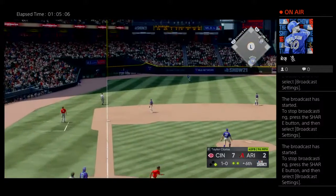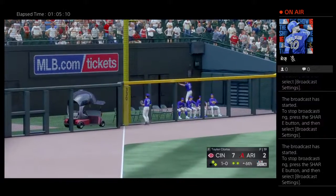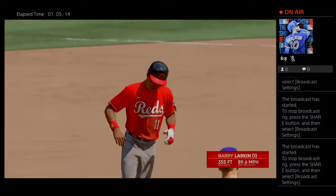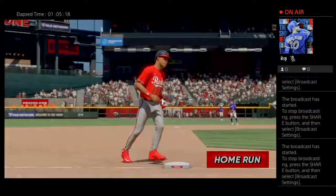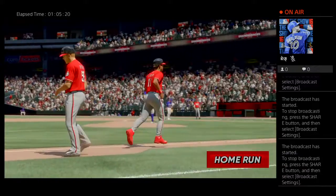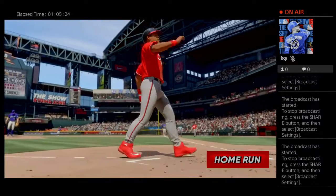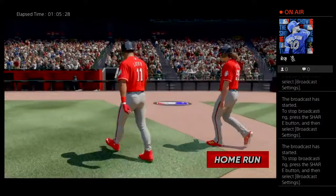Now a ball hit high in the air, deep down the line in left, hooking just a little, and that ball will stay fair, and it's gone. A home run. So a 2-run homer down the line in left, leaving him one shy of 200 for his career, as this is now a 7-run ball game.